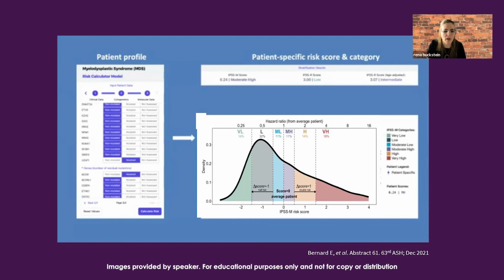And then this online calculator will be available, I am told, when the publication comes out, and will allow us to basically click on all the elements that are relevant to our patient and figure out which risk category they fall in with regards to predicting prognosis. So I'd like to open this up for discussion in terms of how you see the IPSS-M being deployed in your clinic.